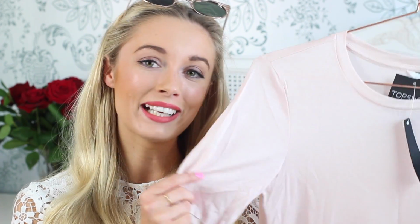Yeah, Topshop boutique, which is just a little tiny bit higher quality and nicer design than the rest of the store. And I've picked up this same kind of design t-shirt in grey and maybe navy and white before, and I know that I really like it. It's such a classic kind of style. And yeah, I obviously love pink, so I thought I would treat myself to the pink version.